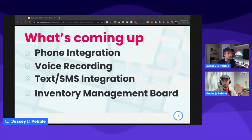So if you're a bigger team and you start thinking, well, I need to start tracking processes outside of just acquisitions and dispositions and inventory, I need to have a separate board. Maybe each one of your acquisition managers gets their own board. We're going to be able to provide that. So you'll be able to create as many boards as you need.